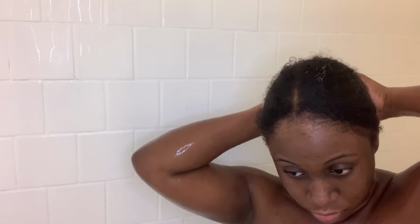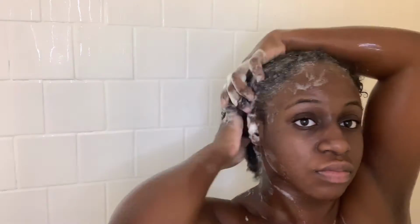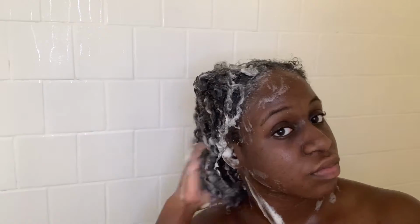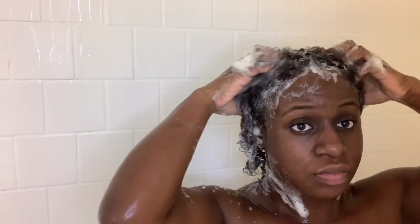Now I'm about to wash my hair. My hair is going through it. I'm using Shea Bay hair strengthener shampoo and conditioner. Comment down below what hair type I have, because I honestly am not even sure. I'm not good when it comes to hair. And let me know what kind of products I should try in my hair, what kind of hairstyles I should do in my hair as well, because the girl needs some help.